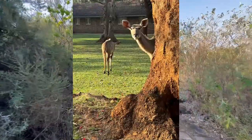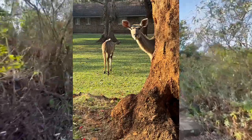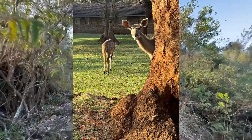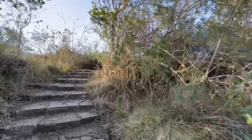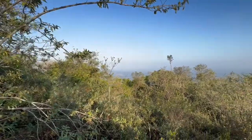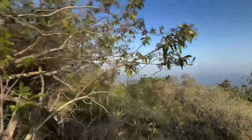This look, so I hid, I went around the tree and then she looked at me. That picture is just a classic memeable picture that I really enjoyed. I shared it with everyone. Kudu mom was very protective.